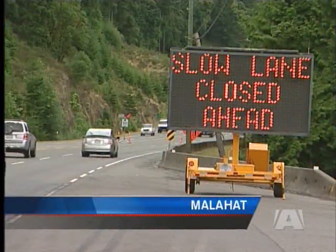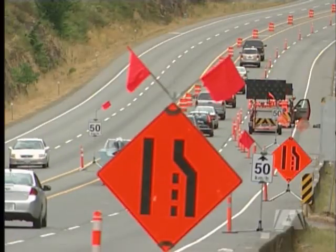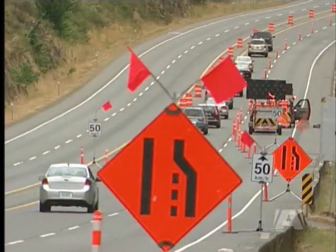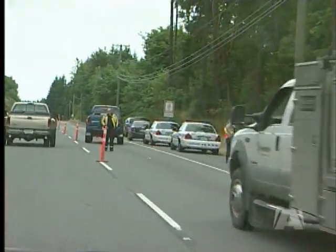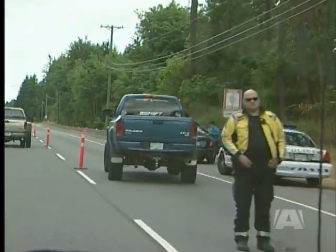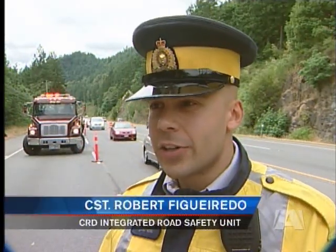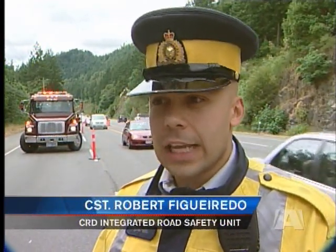As A News reporter Aaron Glazier shows us, today they had their eye on the big rigs. Thousands of commercial trucks and vehicles travel the Malahat each day, most in great condition, others not so good. Police officers and commercial vehicle inspectors say those are the accidents waiting to happen. Finding a lot of defects on vehicles such as tires, load security, lights out, as well as driver documentation.